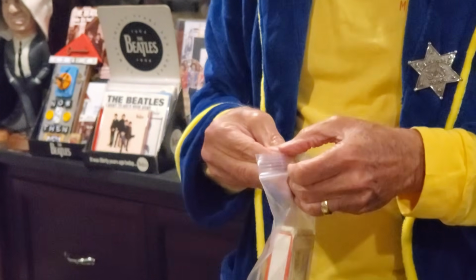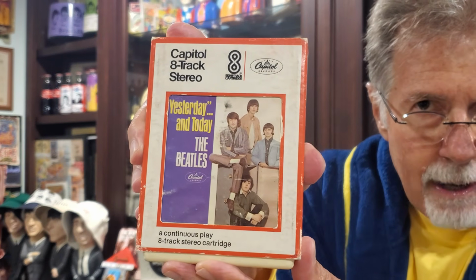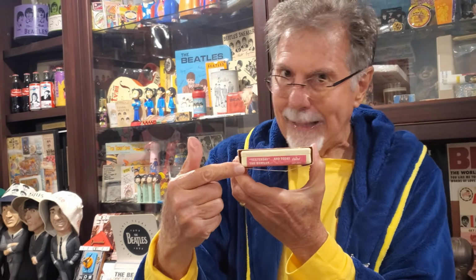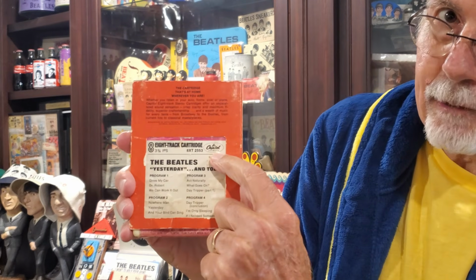In other words, this is a legitimate 8-track that I bought over the summer. This is a real 8-track, okay, using that cover of Yesterday and Today. And you know this is the original one because of the color. It's not black, right? And Mikey has an 8-track player, but we're not going to play it on this show. Nice item. Has the real Capitol label. It doesn't have the new logo on it, like a lot of the 8-tracks. This is the old official one.